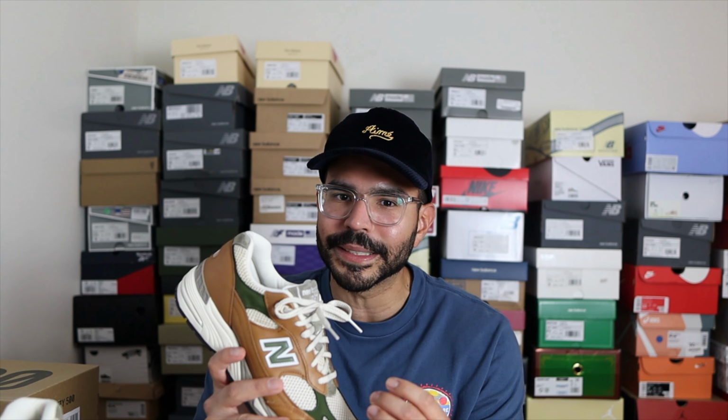When it comes to comfort with the 991, in terms of the midsole and cushioning system, it's also great compared to my other Made in USA sneakers, or even some of my Made in England sneakers. My only beef with the 991 is that even though I'm going true to size, the toe box still feels a little bit tight, and it's almost like you have to break it in, I guess, over time. But other than that, for all day wear, the 991 is definitely gonna do its job. It's just not gonna be ranked in my top 3 sneakers when it comes to overall comfort.